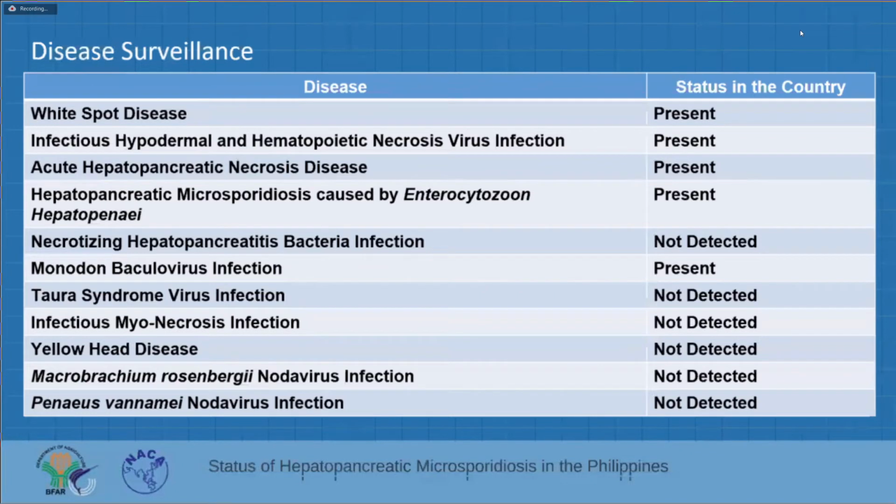For the list of diseases that are included in the surveillance program of BFAR, we have several, including for finfish, but for this purpose, we just put all the diseases for shrimp. And as you can see, based on the list, 4 or 5 diseases listed either at the regional level or the OIE are present in the country. That includes white spot disease, IHHNV, AFEND, EHP, and also monodon baculovirus infection, which is still present.